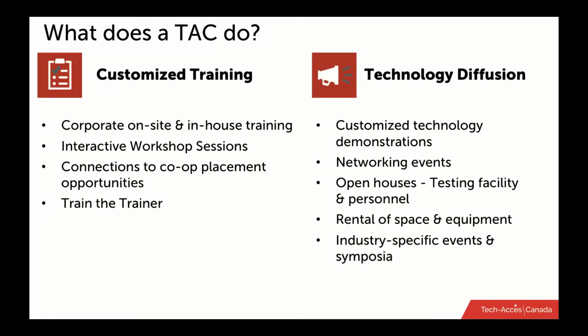Customized training: you've just bought an $80,000 robot welder or 3D printer and you're a 12-person manufacturing company in the hinterland. It came with a PDF instruction manual. What do you do? The TAC can help explain to you how you can implement that into your workflow and maximize the productivity of your team with that customized training. And then technology diffusion: open houses, demo days, let people know what they have and how it could impact them to make their lives a bit easier.